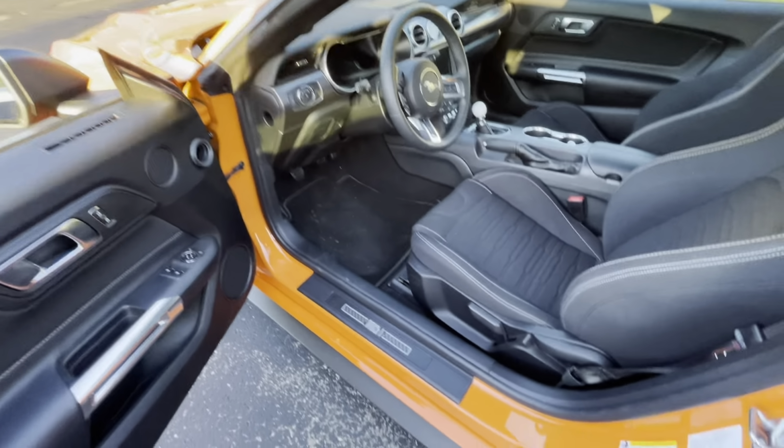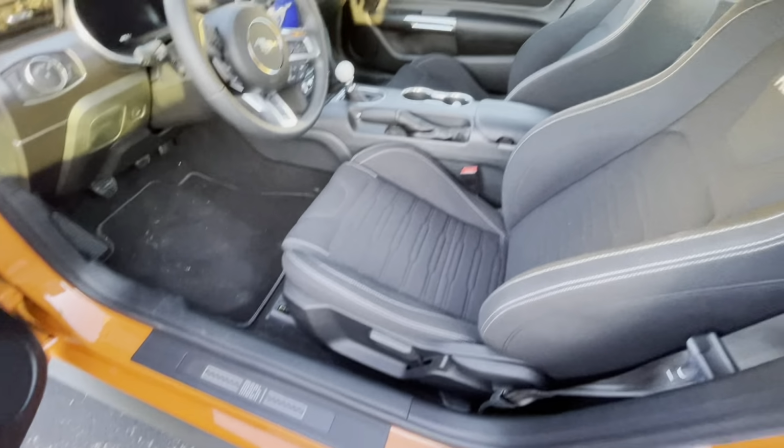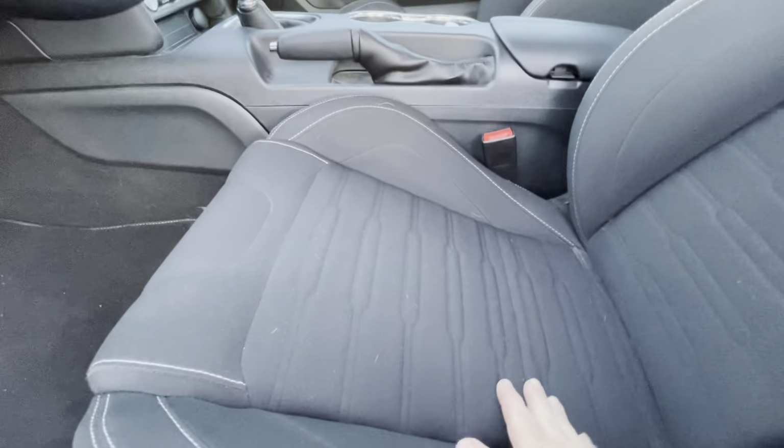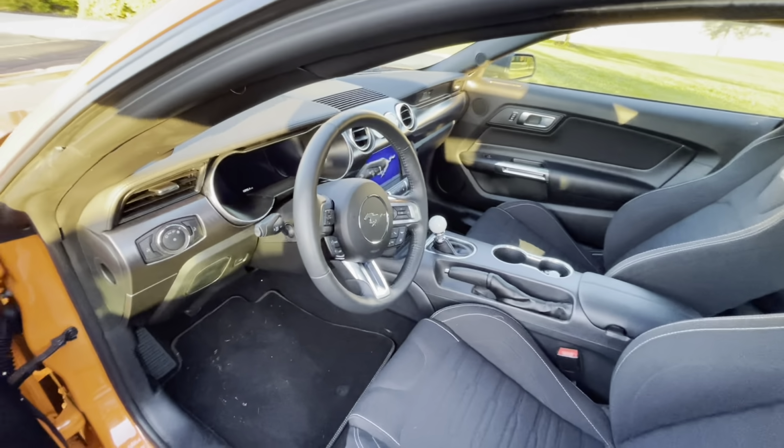All right. Yeah, I like that. Mach 1. Ooh, baby. So I got the Recaro seats as well. And mine are more of a cloth. Like I said, hers is more of a suede. So it's a beautiful thing. Let me get inside.